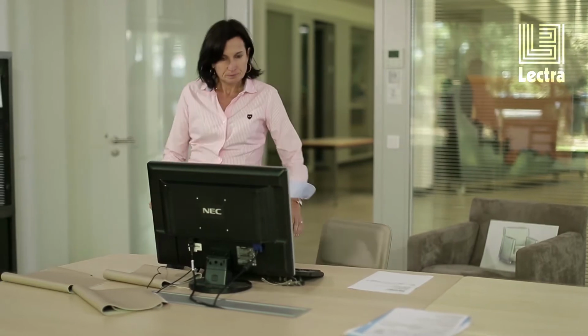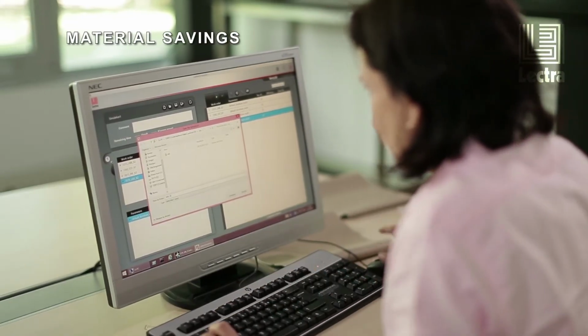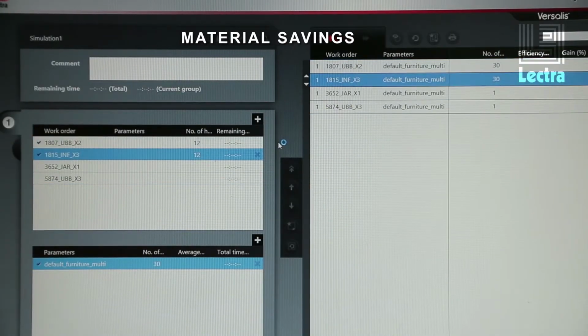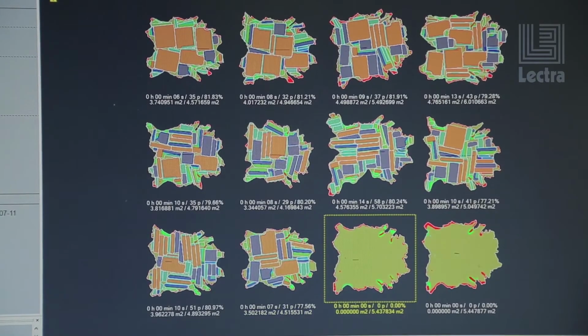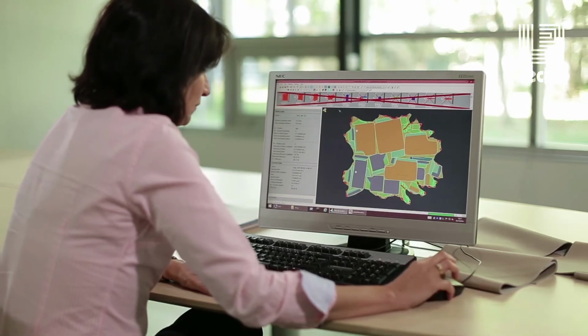Batches of work orders are processed in hidden time or even overnight for the next day's production. It is also possible to manually nest specific or critical parts on screen and let the system use the automatic multi-hide nesting strategy to finish, always ensuring the best material use. The software systematically switches the order of the hides in the same work order countless times in order to find the winning combination.